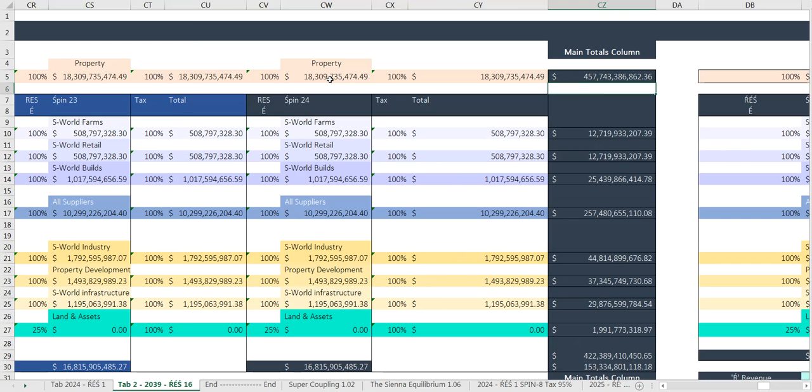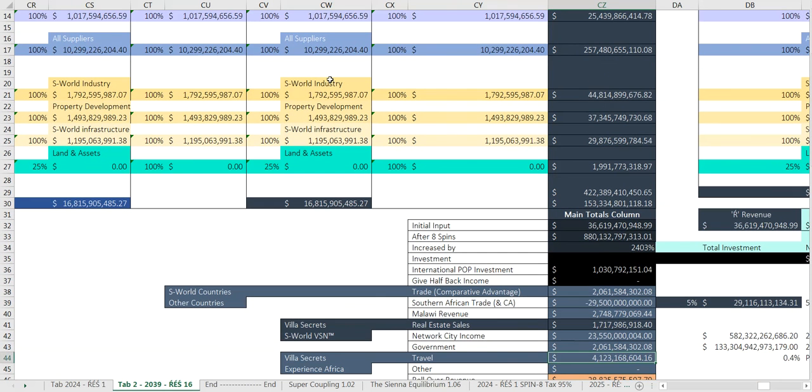And here's the total, and if we come down here, we see what percentage that is, which makes an awful lot of sense. It should actually be 2400. I don't know why it's 2403, because you've basically taken the initial investment, you spun it 24 times with no loss, should be 24,000. But anyway, it's 2403.